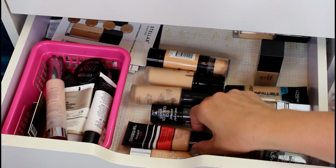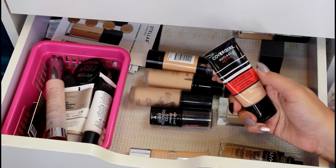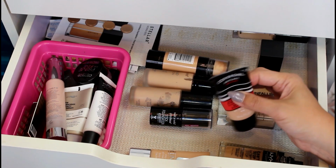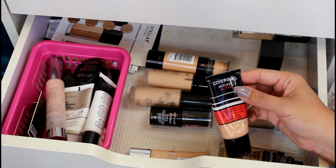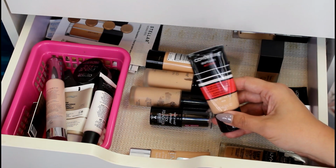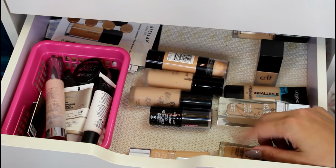I'm gonna pull in the CoverGirl Outlast Active for 2 reasons. This is SPF 20, which is always nice to add, but also because it is active, like it's meant to stand up to sweat and waterproof, and you know, this is like summertime, so I'm gonna pull this in for sure. So that's 3, and I have 1 that I kept.